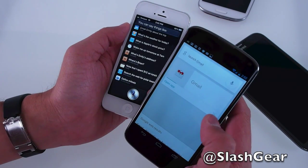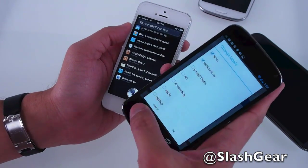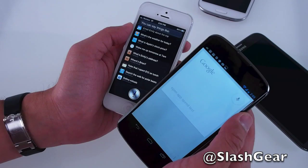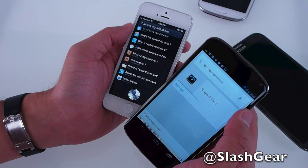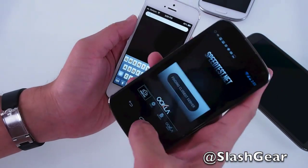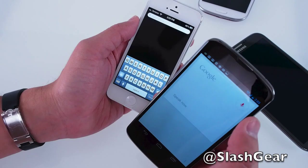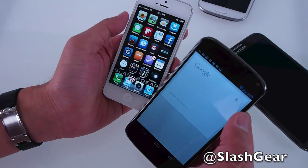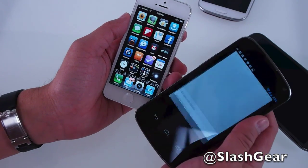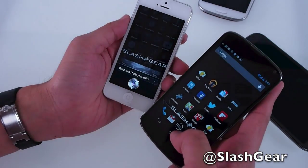Opening app. Open app speed test. Opening app. Open Facebook. Opening app. Launch Facebook.